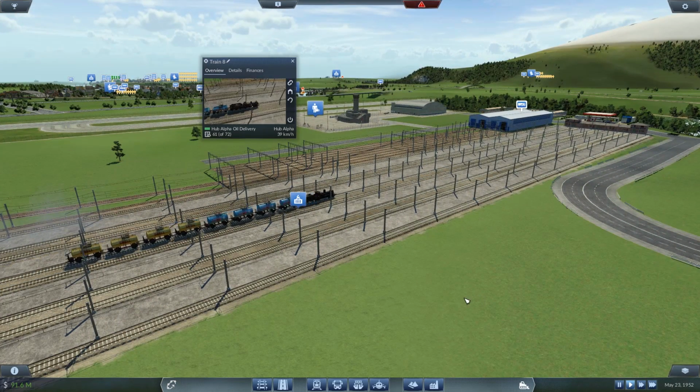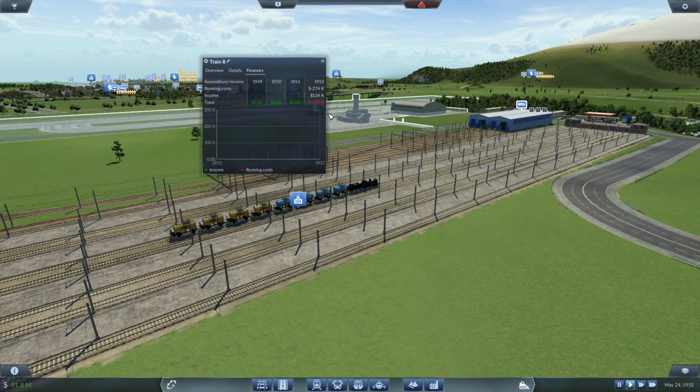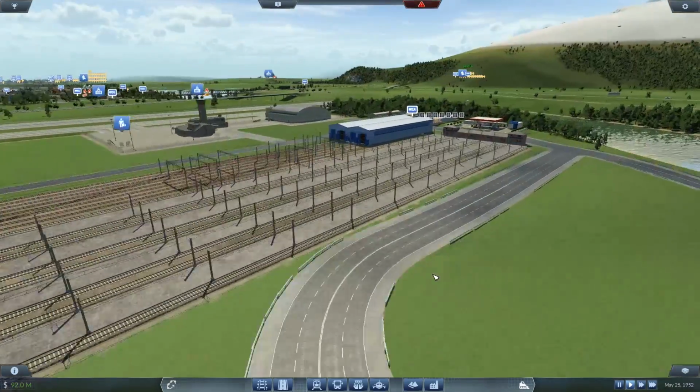Anyway, here's a good delivery. How much are we going to make out of this one? 87. That's more like it. That should be enough to... yeah, if it's doing 87 every time, it might be enough to keep that one in the positive as far as cash is concerned.